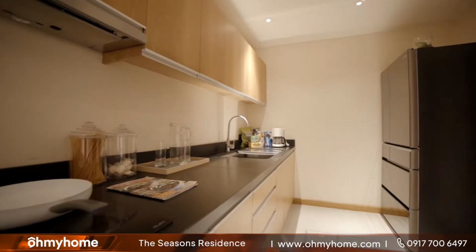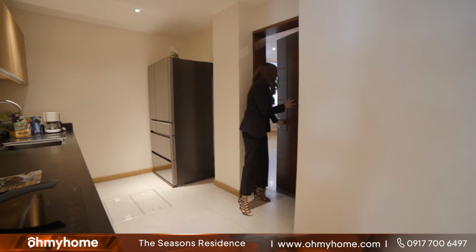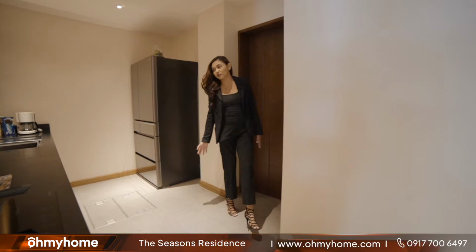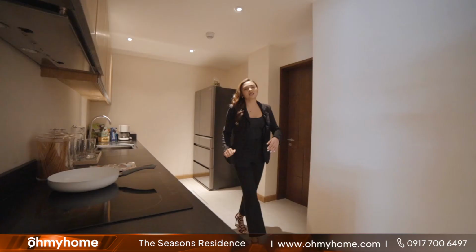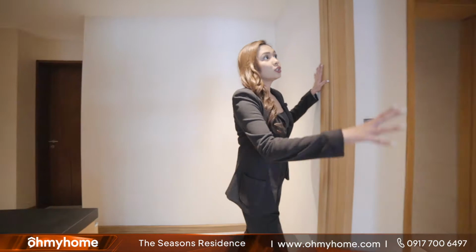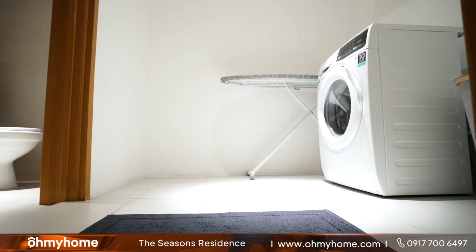Now, another cool feature about this kitchen and this unit is you actually get another entrance, which is going to be perfect because let's say your helpers do the groceries or you do the groceries and you want to bring them directly into your kitchen, you can easily do that with this entrance. Moving on from your kitchen, right across it, you actually can already see your utility area or maid's quarters. The utility room can be used as a maid's quarters, and it also comes with its own bathroom.